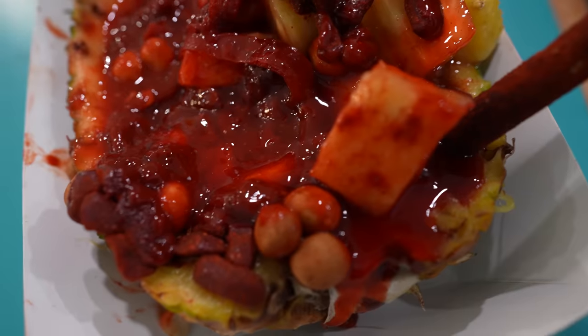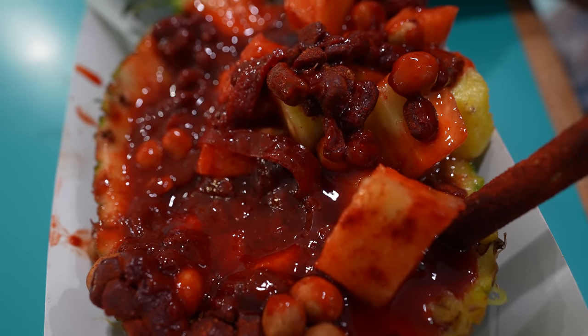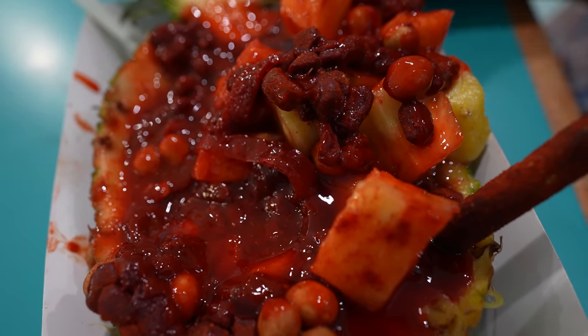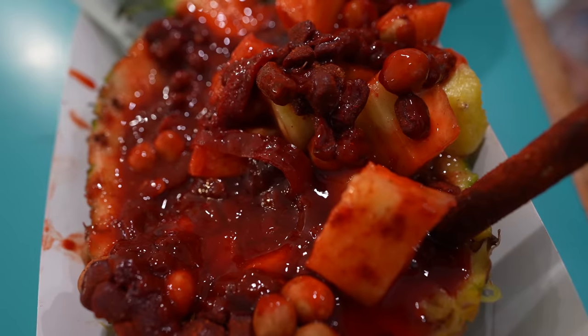The pineapple is cold. Yep, so sweet. That's nice and juicy and sweet and refreshing. Yeah, pineapple. Very, very flavorful. What's amazing is it looks like it's gonna be crazy with so many different things going on.